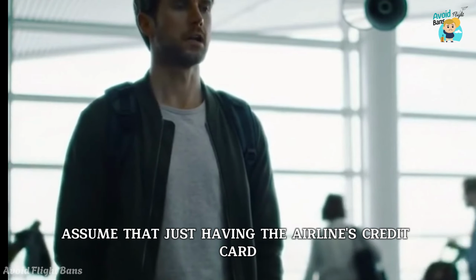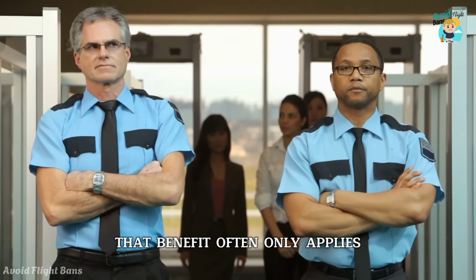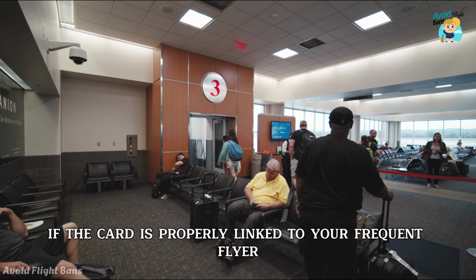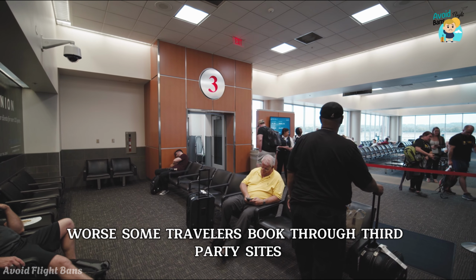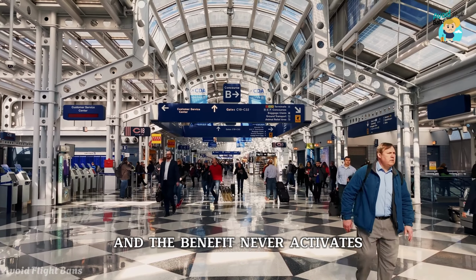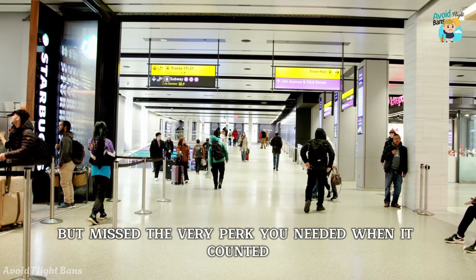Many travelers assume that just having the airline's credit card automatically gives them priority boarding. But here's the fine print. That benefit often only applies if you book the ticket using that exact card, or if the card is properly linked to your frequent flyer account at the time of purchase. Worse, some travelers book through third-party sites, like Expedia or Google Flights, and the benefit never activates. The result? You paid an annual fee but missed the very perk you needed when it counted.